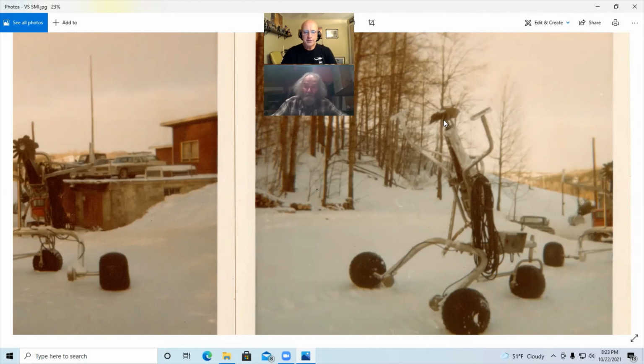No, I just was curious about the elevation of the gun itself, if that had a really significant difference in the quality of how much snow you could make. If we'd had a bunch of little helicopters, it would have helped.